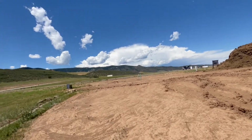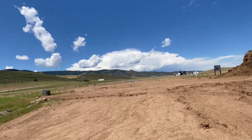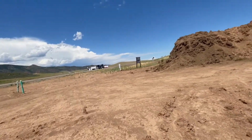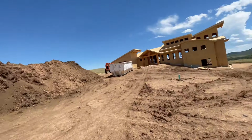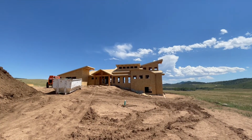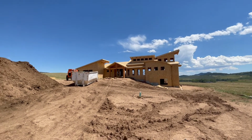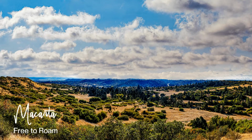But with builders sitting on the sidelines waiting for you to come along and order a home, we can pick a lot, pick a builder, and get a great deal on their build overhead costs at this current time. Castle Rock also has some motivated production builders.